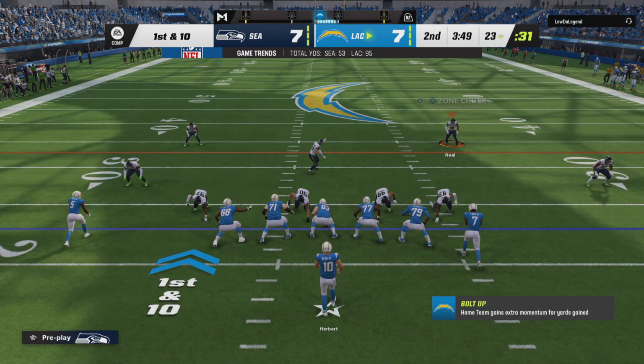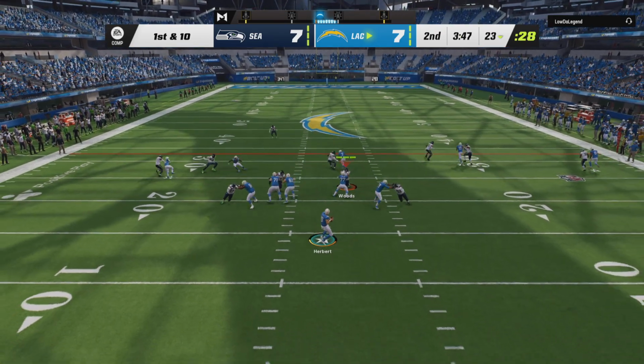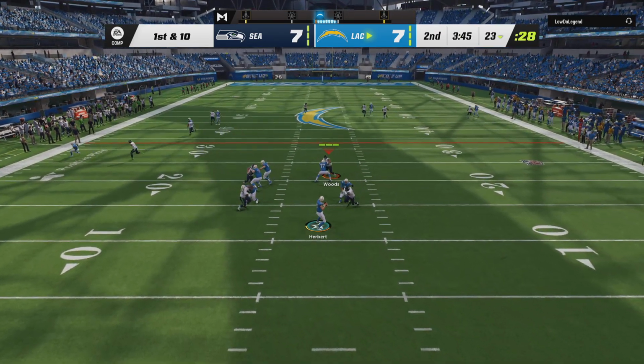The Charger drive about to get going. Now remember, they were just out here a moment ago through the pick six, so we'll see if they can take better care of the football this go-around.